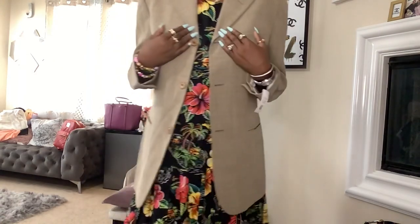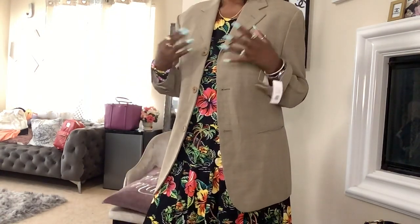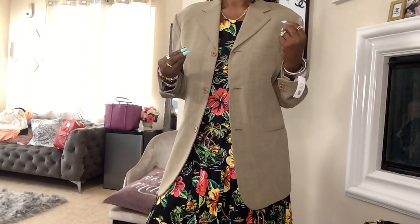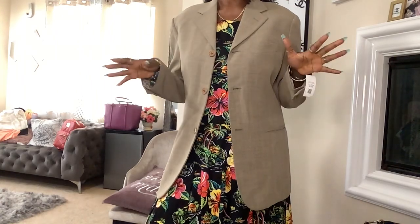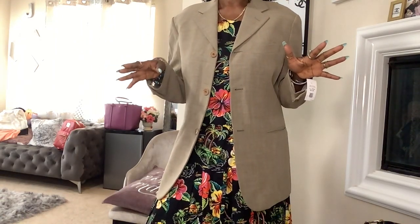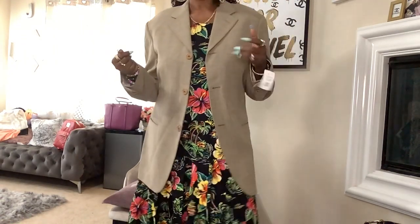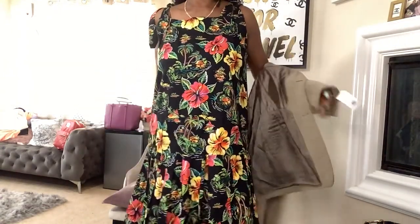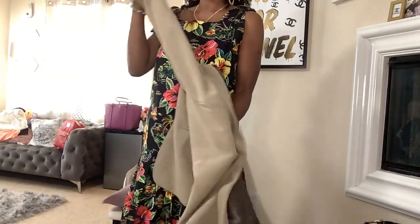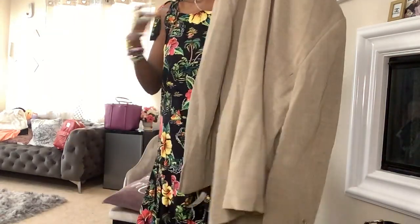I think this will look good if you wear it over a tan dress and you pull out one of your camel bags, maybe the one I got at TJ Maxx, or I can rock it with one of my Chanel bags, tan color, camel color. This will look so good with it. $10. So yeah.